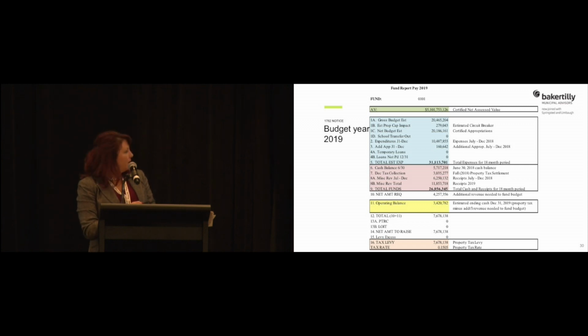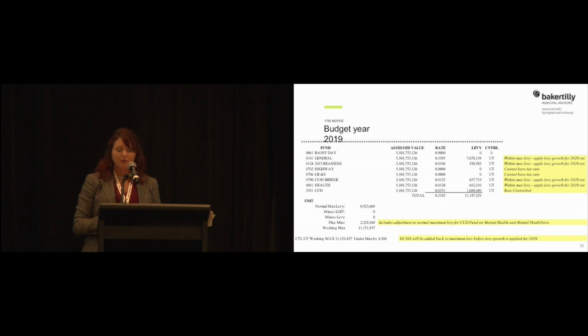So then we go on to the next page. Again, I can't really see this. There's a bunch of numbers on here, so I'm going to focus in just on the bottom of the page. I really like this last page of the fund report, especially at the bottom, because it does summarize a lot of good information for us. So finally, we get to see the fund numbers along with the fund names. That's convenient. We also have the assessed values for all of the funds. We have the certified tax rates for each of the funds. And we have the tax levies.